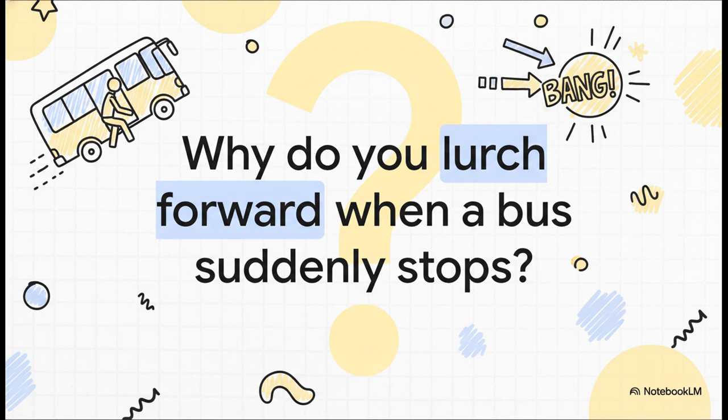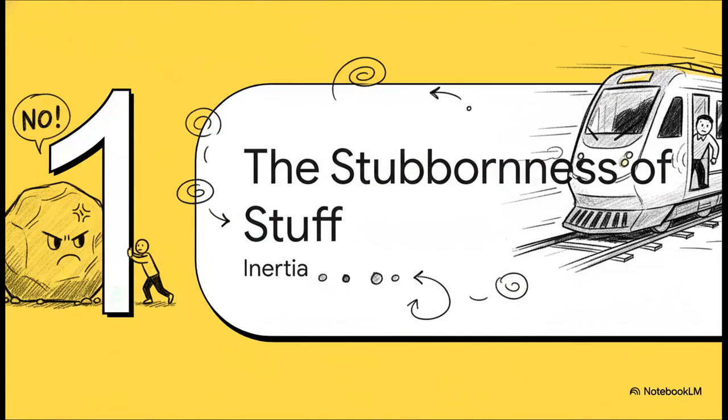You're on a bus, it slams on the brakes, and your whole body lurches forward, right? Why does that happen? Well, it isn't some weird magic trick. It's pure physics. And by the end of this, you'll know exactly what's going on. And that experience brings us straight to Newton's first law.